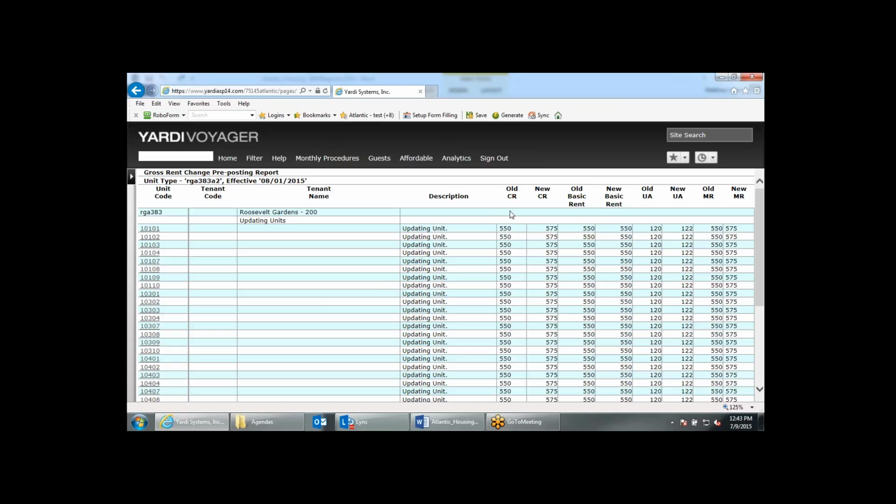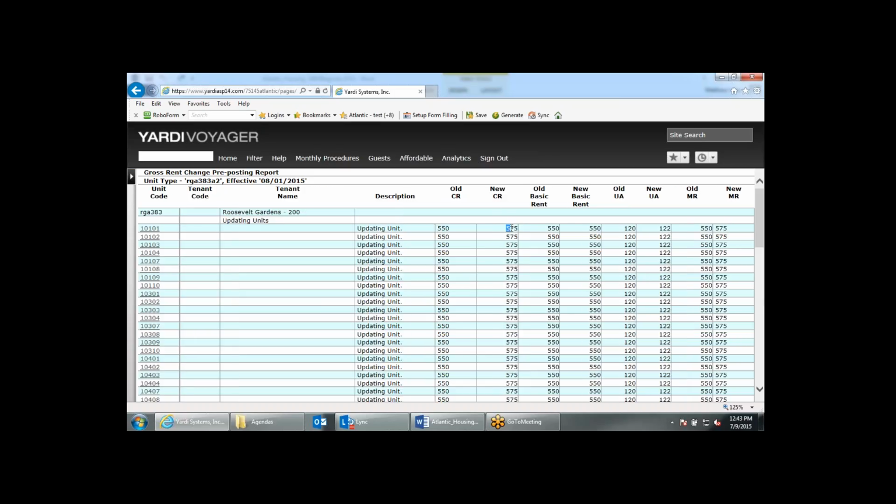Good. And then report only yes. I always recommend that we run this as report only yes first. That way we can see what Voyager is going to do, just in case maybe I put in the wrong contract rent or I put in the wrong utility allowance. I can catch that mistake before posting and creating these GR certifications.